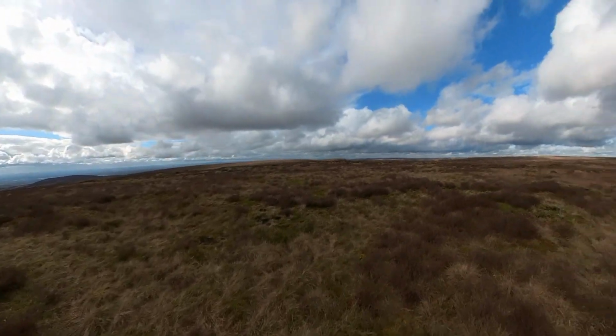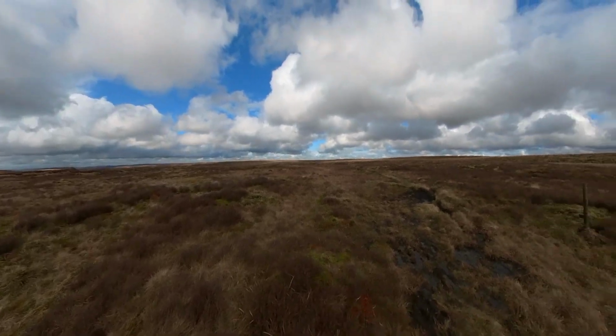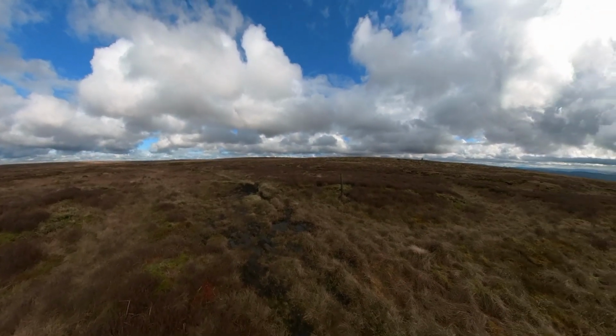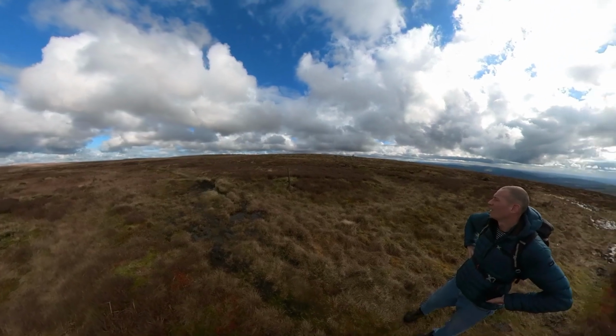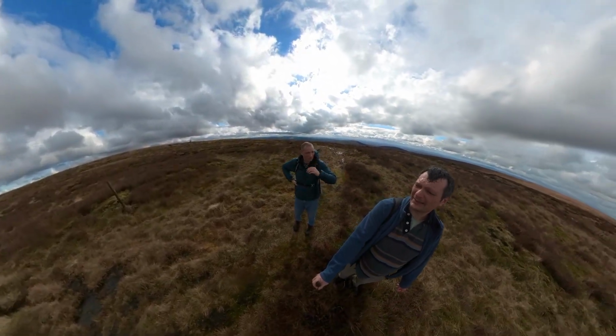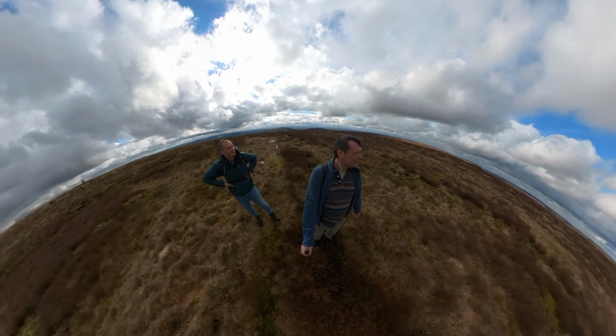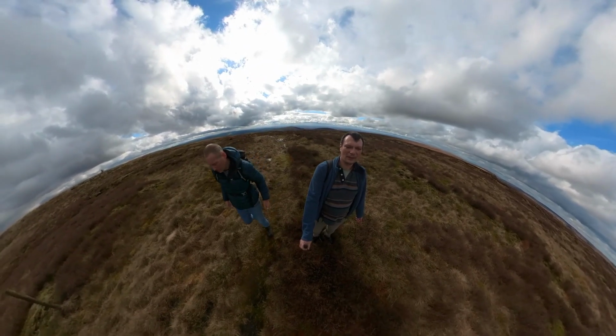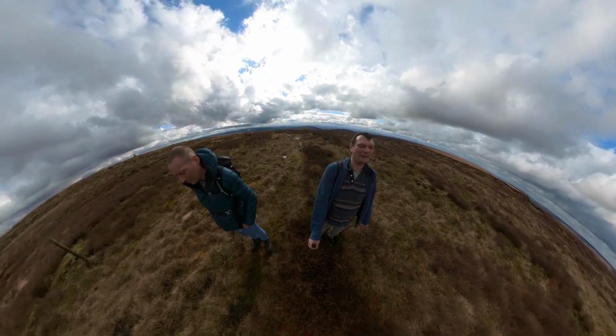Also, it's a slight misnomer, called the Wilderness, because it's right under the flight path into Manchester Airport, so we've got planes going overhead every minute, so it's not that wildernessy. It's lovely anyway. Right, onwards. Where are we going? Greenfield, that's the one.